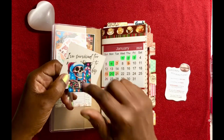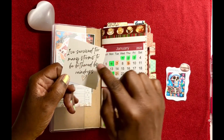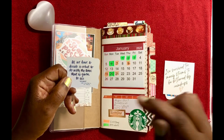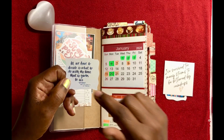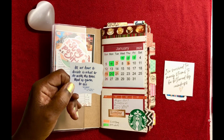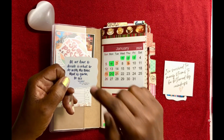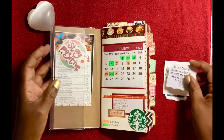I threw him in here because I love skulls. This says, I've survived too many storms to be bothered by mind drops. And this says, all we have to decide is what to do with the time that is given us. So this is important, and now that I'm entering the second phase of my life, which I discussed in my prior video in the Hobonichi weeks, this is my second phase of my life, so I want to be more intentional about how I'm spending my time and to build memories.